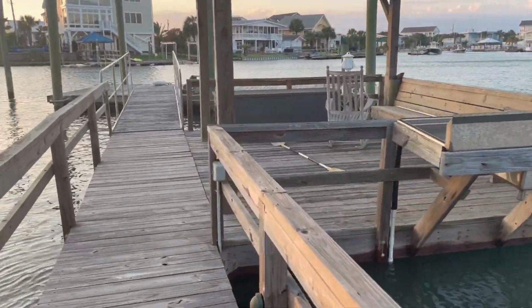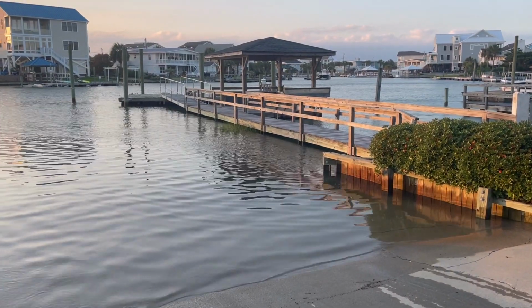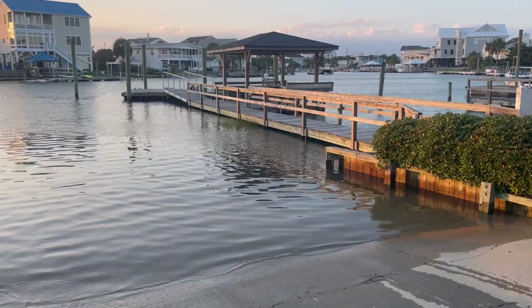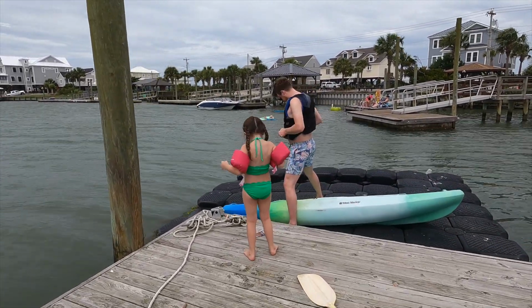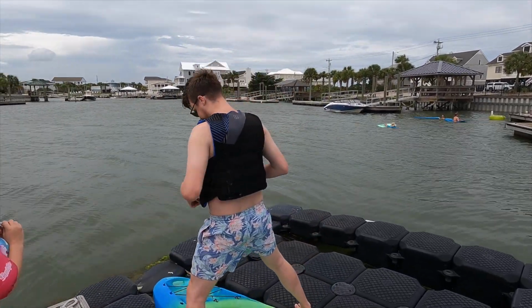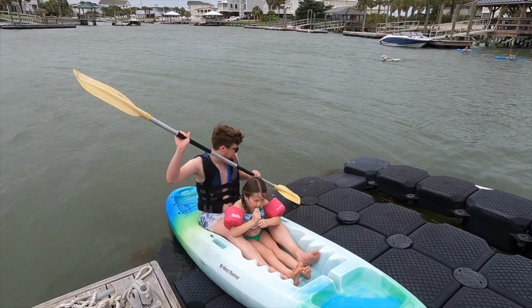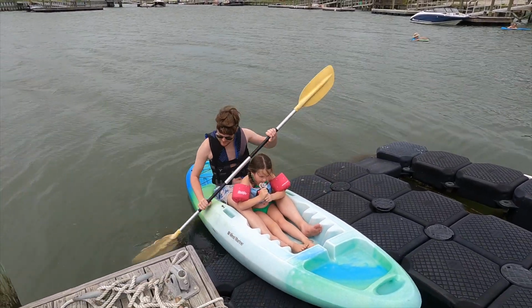Now this is our dock. And that part right there is stationary. Normally it's about 4 feet off the water, but the water was up pretty well. And now here's my oldest granddaughter and my middle son's child. They're going kayaking, and a lot of fun. We all did some kayaking.